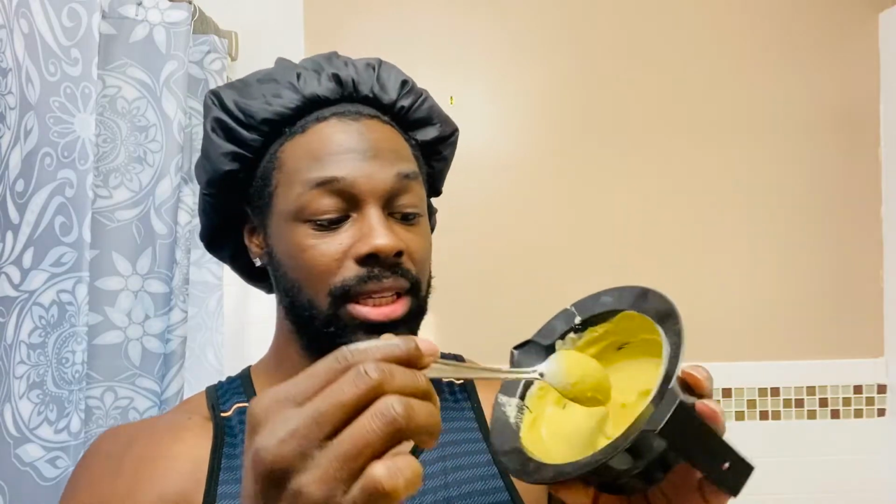Okay, so I'm super excited about how this came out. I don't know why this door is open, but okay. But yes, the consistency of this is very thick, but creamy enough to do what I want it to do. It has a little tint of orange, which is my favorite color. I'm going to use an application brush like this to apply this to my face as needed.